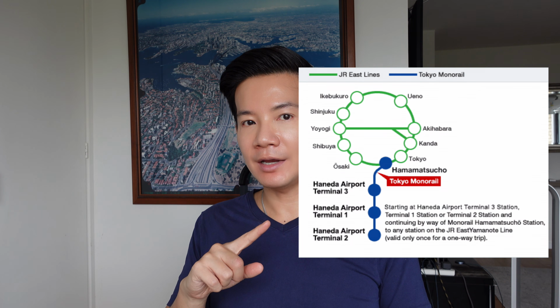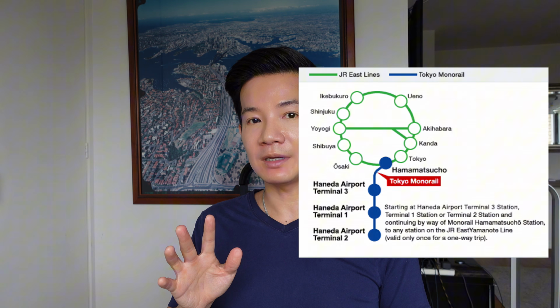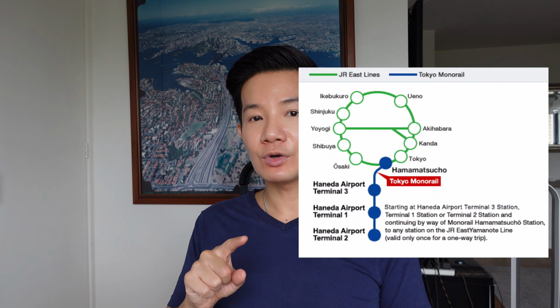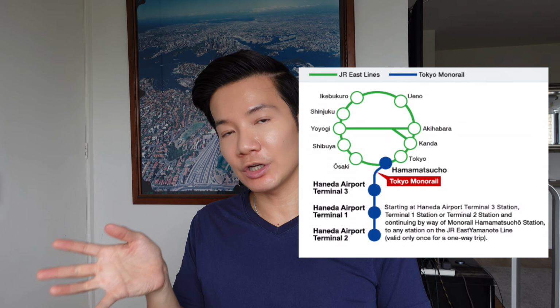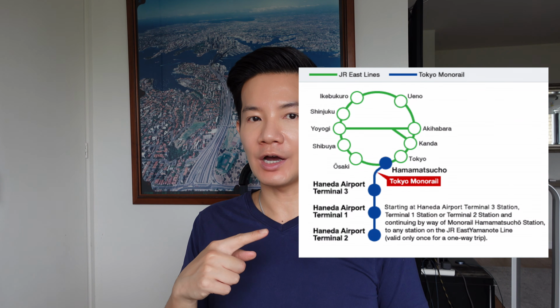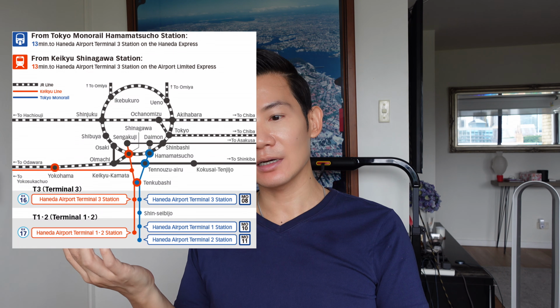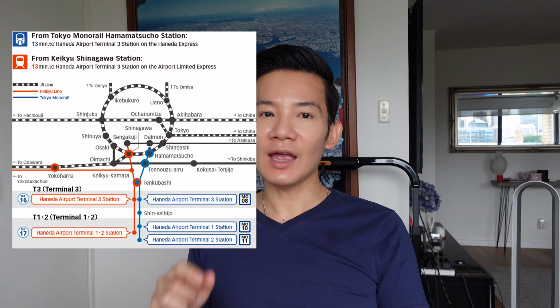2, you want to consider where your final destination is. Take the Tokyo Monorail if you plan to head to Tokyo Station or somewhere along the JR Yamanote line, as the Tokyo Monorail arrives at Hamamasucho Station in 13 minutes from Haneda Airport. At which point you can transfer directly to the JR Yamanote line that will take you to places such as Shinjuku and Shibuya. But if your final destination is places like Shinagawa, Asakusa, or Yokohama, take the Keikyu Airport line instead.